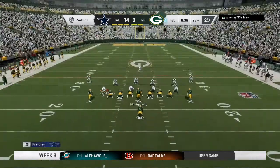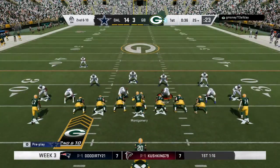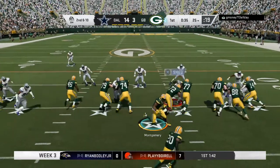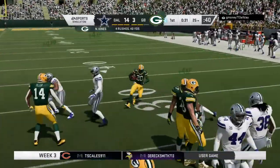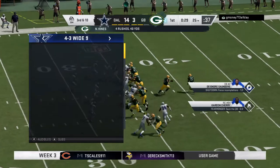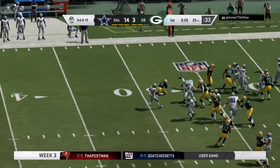An incomplete pass leads to second and 10 from the 25. It's a part of that. Back, back, back. Now a give, right side. It's Hines. And once again, not much running room, if any at all. No gain on that one as it brings up a third and 10.